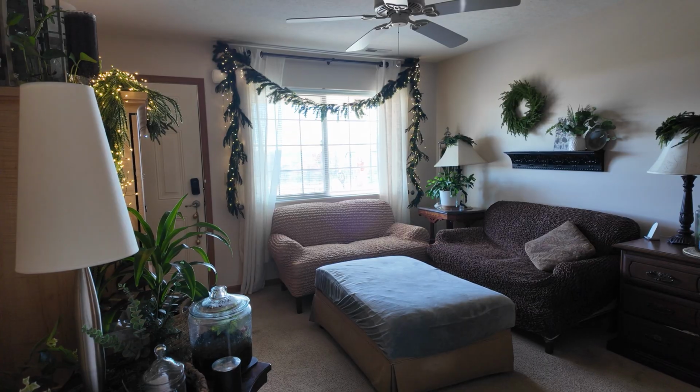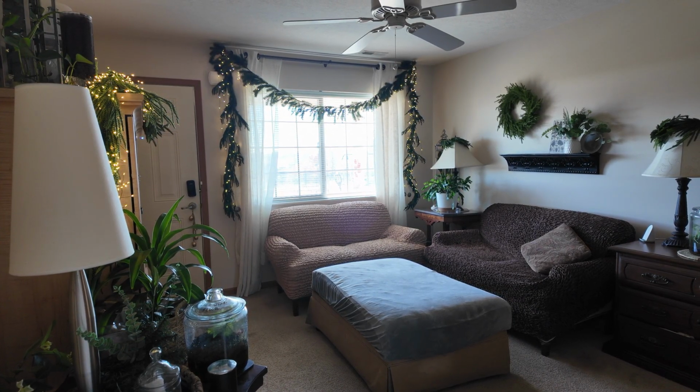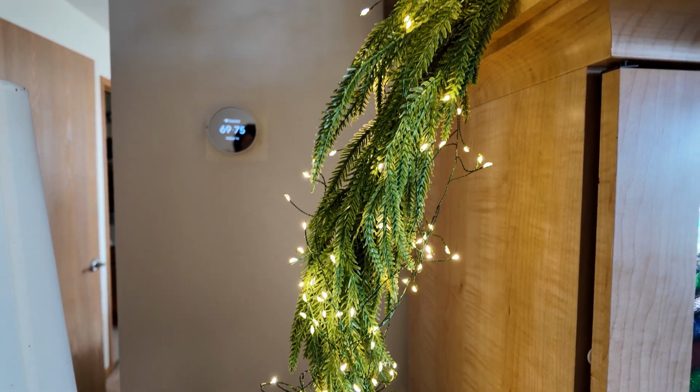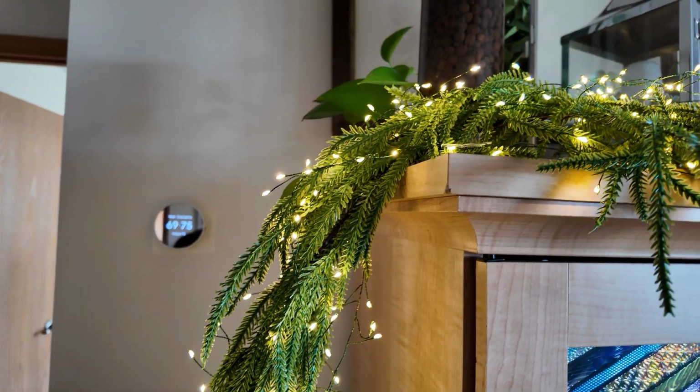It's really simple. Then coming into the living room, you will notice that there is just a simple wreath above the couch, and then what I really, really like is what's above the TV. On the TV cabinet, it is a double garland with the fairy lights on it, and there are a ton of lights on there.